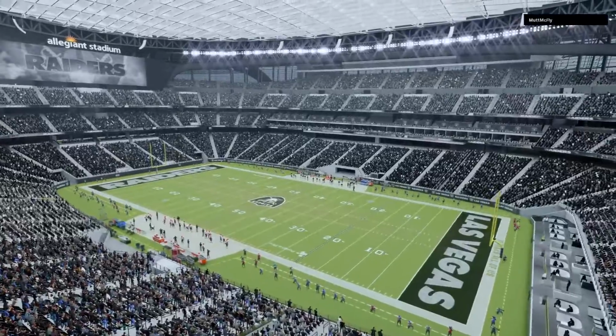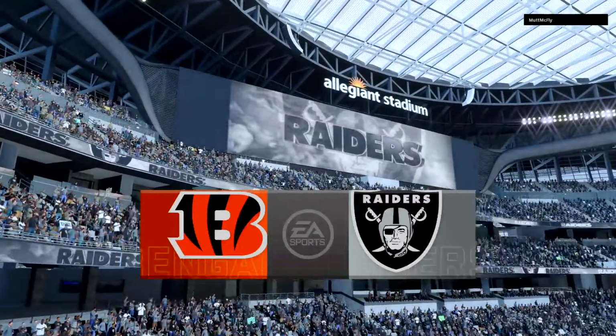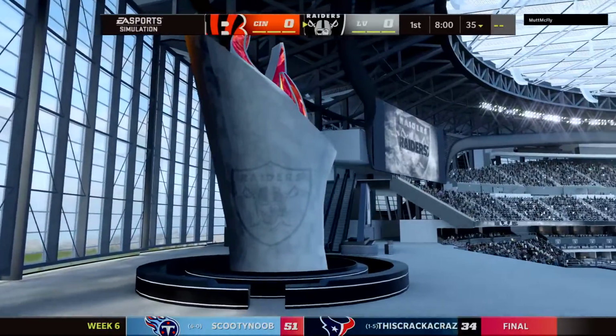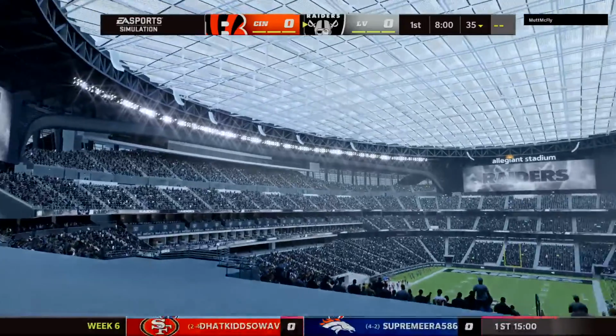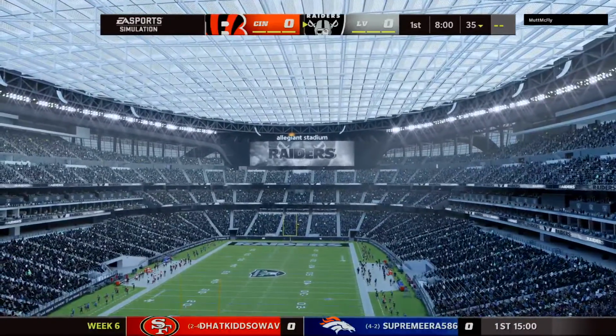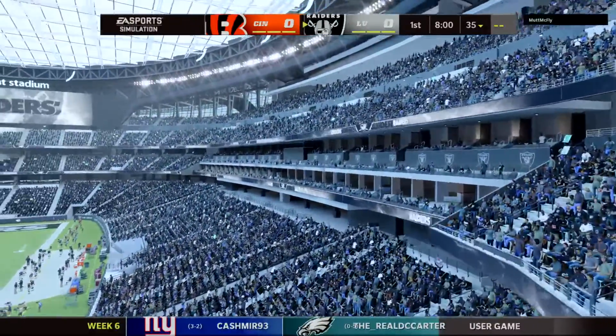NFL football has come to Southern Nevada as we are in the menacing new Allegiant Stadium here in Las Vegas. The atmosphere here is electric. No matter the venue, the home folks love their silver and black. They are fired up as their Raiders get set to face off with the Cincinnati Bengals.